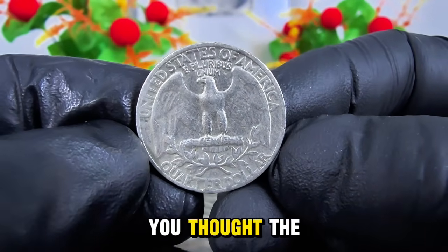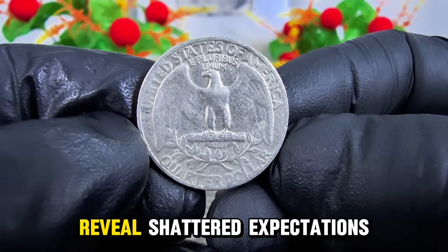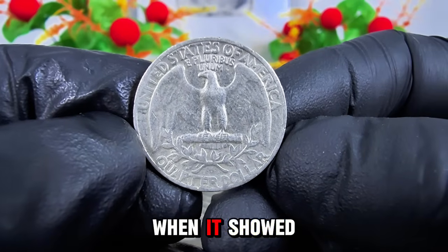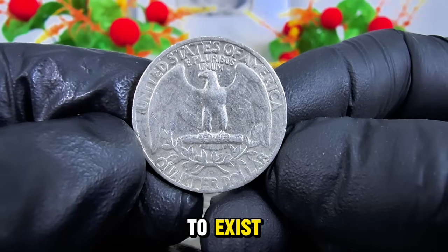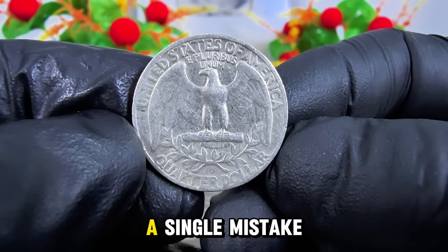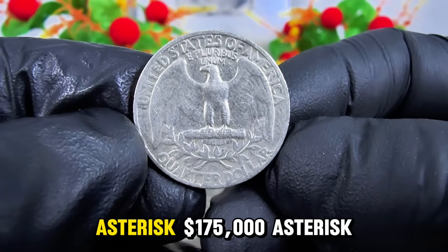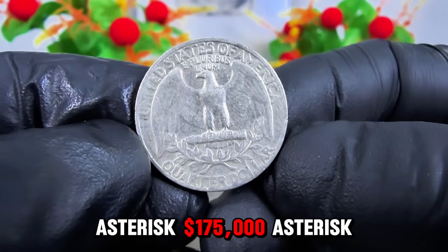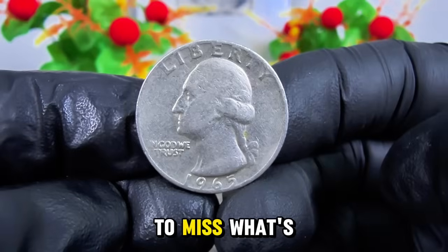And just when you thought the surprises couldn't get any bigger, the next coin we're about to reveal shattered expectations when it showed up with a design that was never supposed to exist. A single mistake, and this quarter's value shot up to $175,000. You don't want to miss what's next.